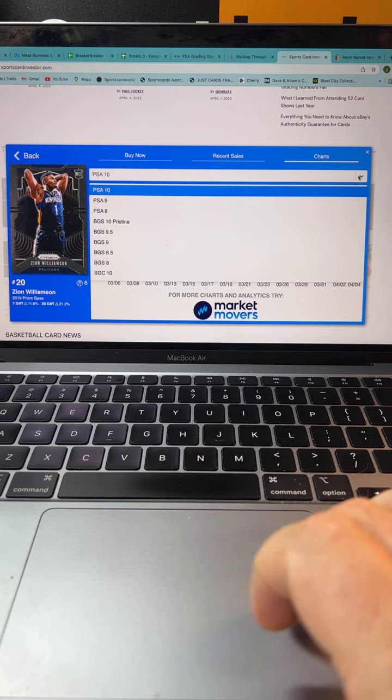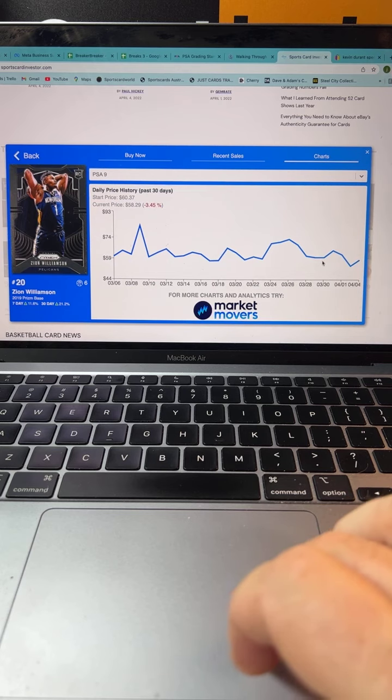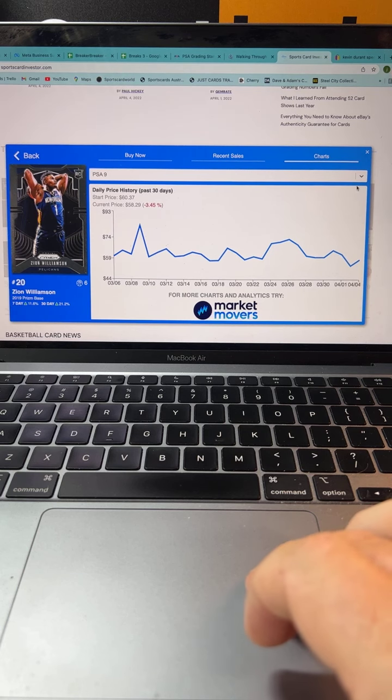Now, the beauty of this one is that we can drop down. If we get a PSA 9, what are we going to get? Well, we're only going to get $60, right? So the PSA 10 is worth about 5 times what the PSA 9 is.